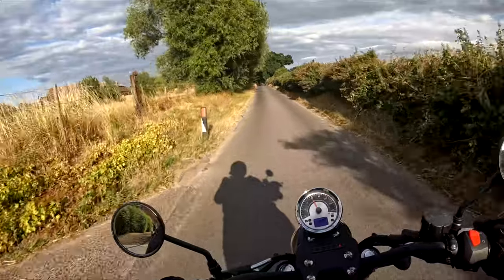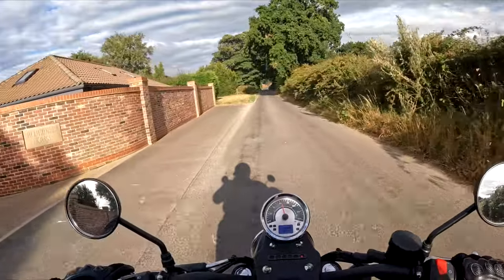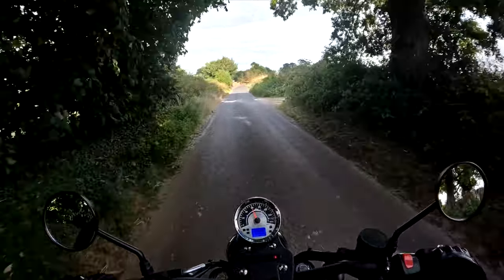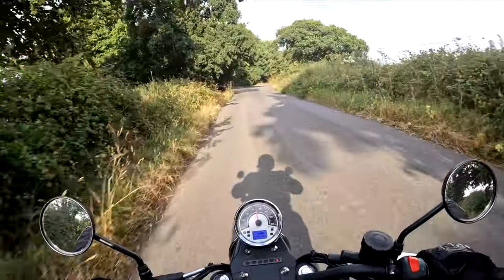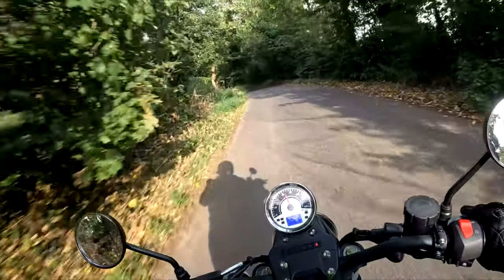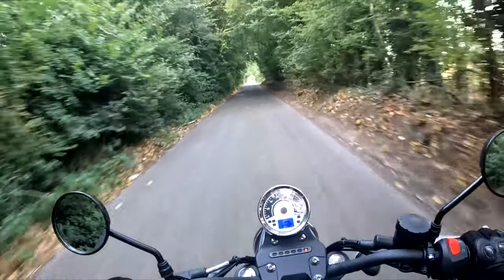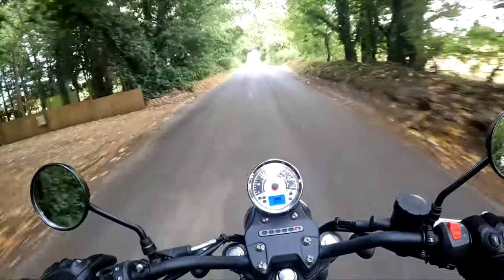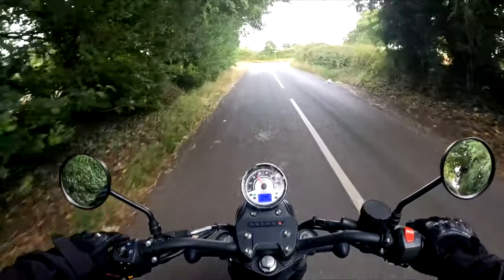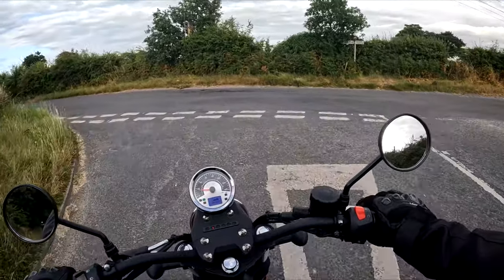Oh, at least the sun's out for a bit. Yeah. Sun before the rain, that's how it's looking. Oh no, we might be testing this bike in the rain. It flies around these corners. Oh cool. Bit overgrown round here, isn't it? I accidentally pressed the horn. It sounded like a duck. I wondered what that was. That was weird.